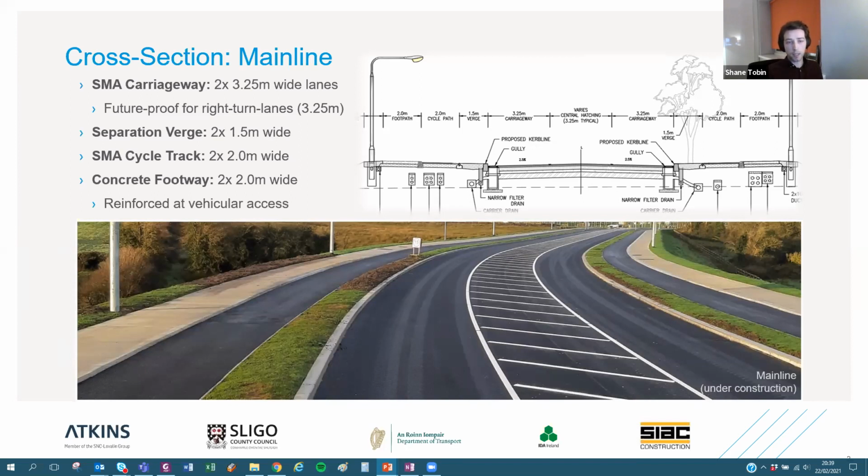along the scheme. And I suppose with the provision of these, the scheme is designed and constructed to give high quality connectivity for vehicles, and also then importantly for active travel users, recreational users along the full length of the main line from the N4 junction up to Ballydugan.